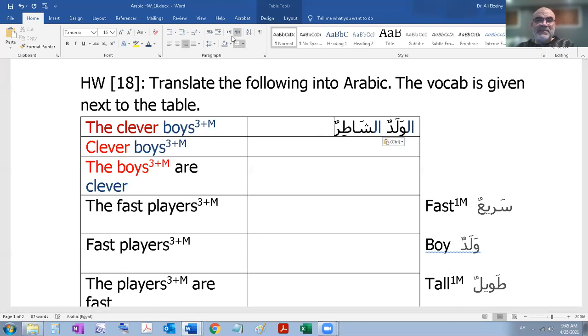Okay. This means right to left. This one means left to right. So right to left is the Arabic, because the Arabic goes forward, right to left. English goes backward, left to right. So basically, if this has an alif lam, this one has to have an alif lam too.